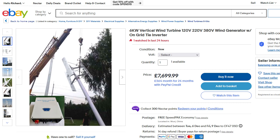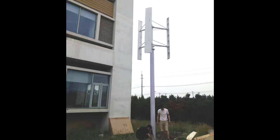But the problem with it is it really would need to go in a high place. I would need to put this on top of my house to get any power output from it. I can't imagine I'd get planning permission to put something like this on the apex of my roof. If you live high up with constant wind and you have some space, then maybe wind power is for you.